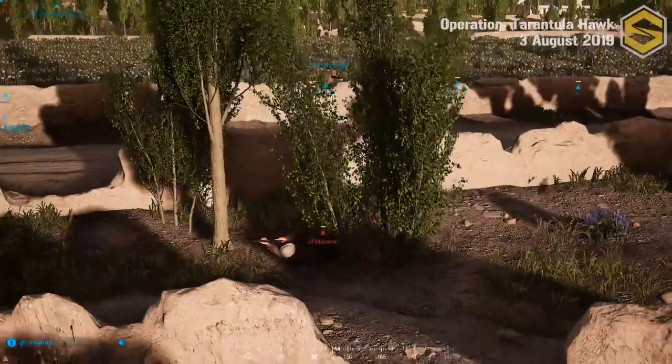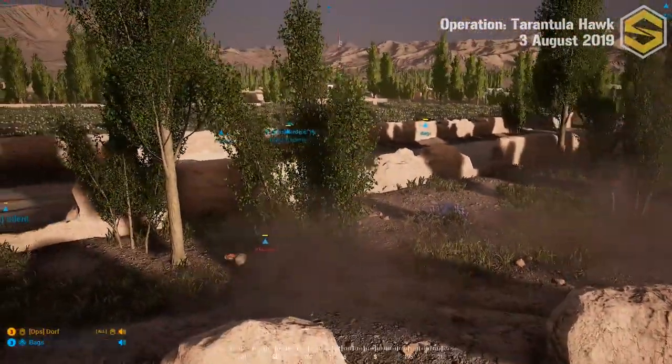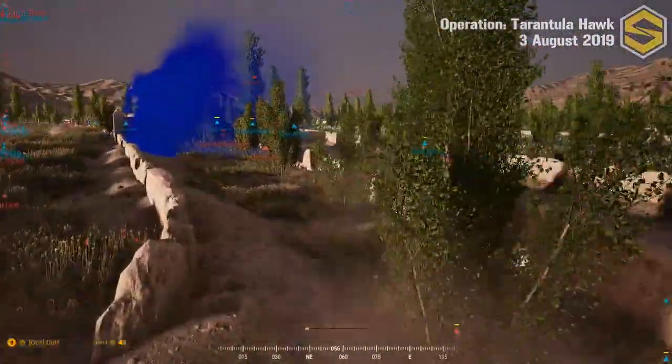The second one actually gets a... Maverick catches a frag for it. Two dead. And he's gonna have to bandage here. Back towards him. I'm breaching. Yeah, I'll cover. Okay.